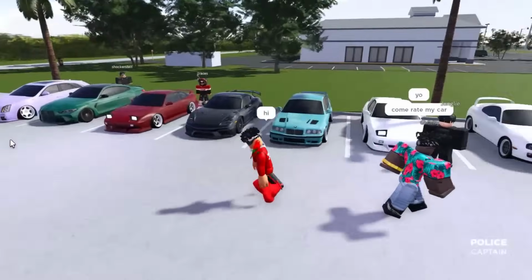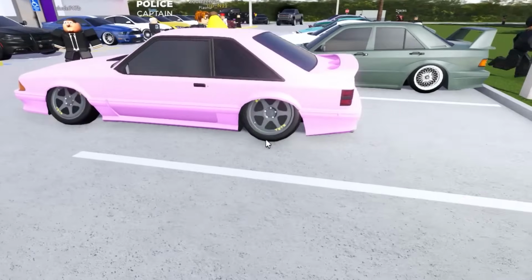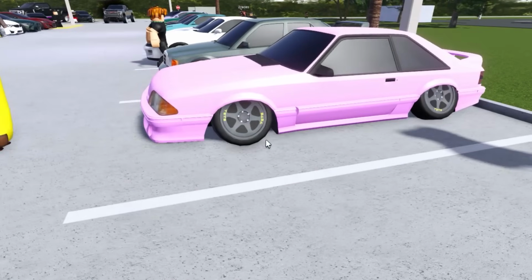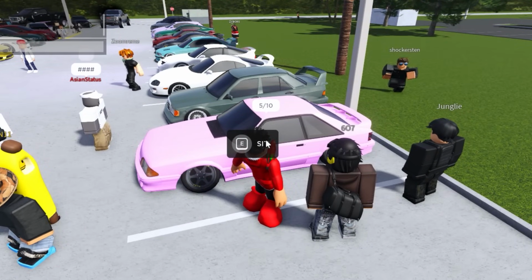Let's see. Let's give this guy's car a rating. Oh, he's the Mustang owner. Oh my god, bro. I don't even know how I rate this, bro. Realistically, it's kind of cool because it bounces. But aside from that, bro, I don't even know, man. 5 out of 10. Solid 5 out of 10, bro.